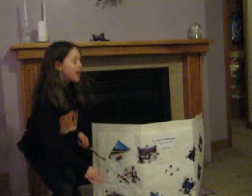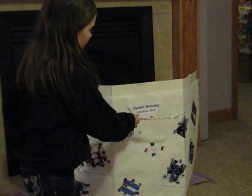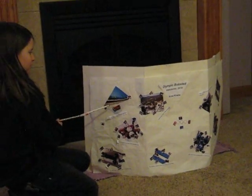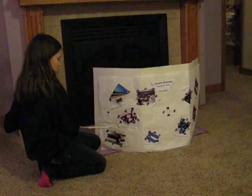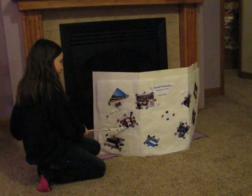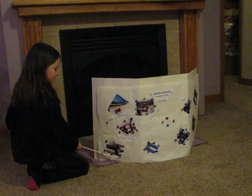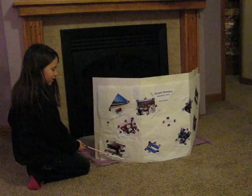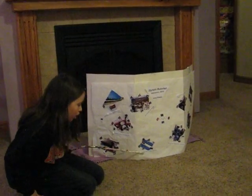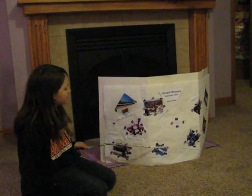Hi, my name is Anna, and I'm going to show you a report on the Olympic bobsled about Vancouver 2010. Here's a picture of a red sled speeding down a track, and this is a picture of Team Canada. Team Canada is racing in the bobsled race. The USA team is getting ready to start the race. The cartoon bobsled racers are riding on the track.